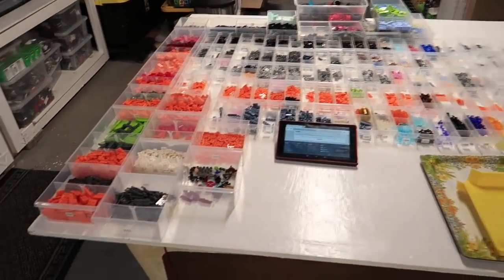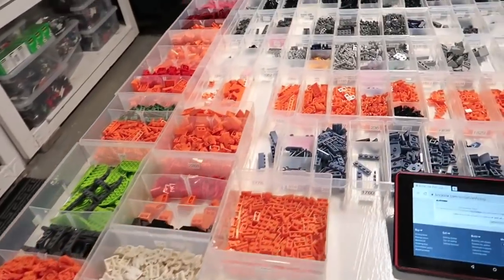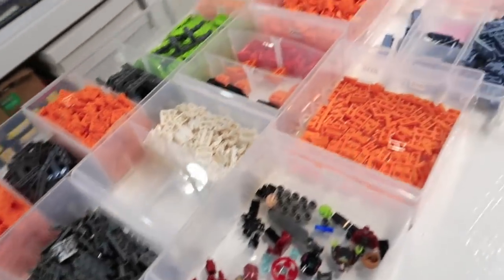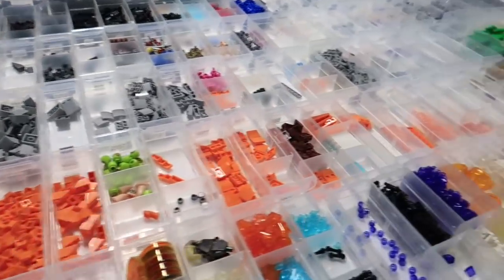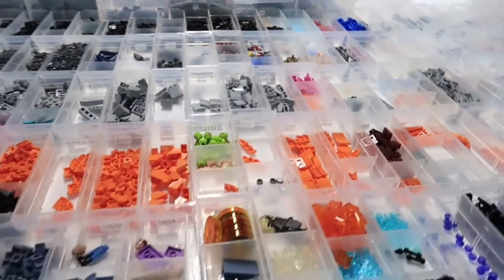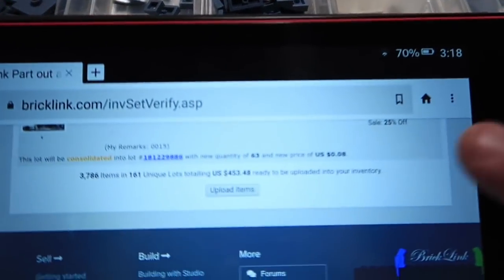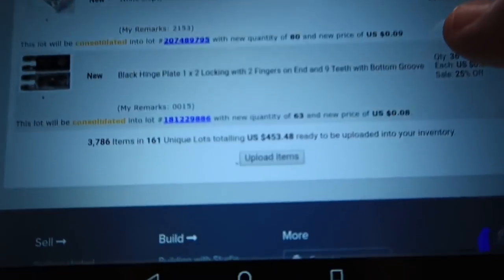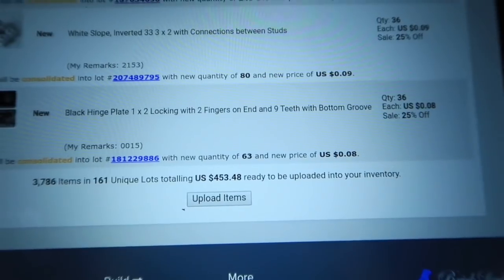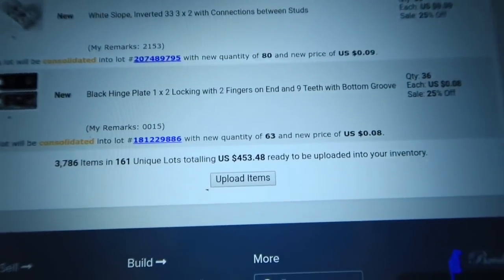Not too much. I put a bunch of big drawers on the sides. I never really do that, but it seemed like I wanted to keep the orange all together because that's one of the main colors of this set. And there's some good light bluish gray and dark bluish gray, some black. And then here we are. No minifigs here. All deleted. 453. So we'll just say 50 times 6, 300 bucks.